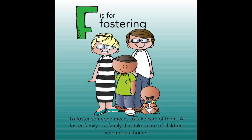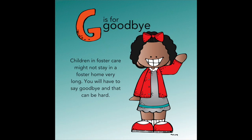F is for fostering. To foster someone means to take care of them. A foster family is a family that takes care of children who need a home. G is for goodbye. Children in foster care might not stay in a foster home very long. You will have to say goodbye, and that can be hard.